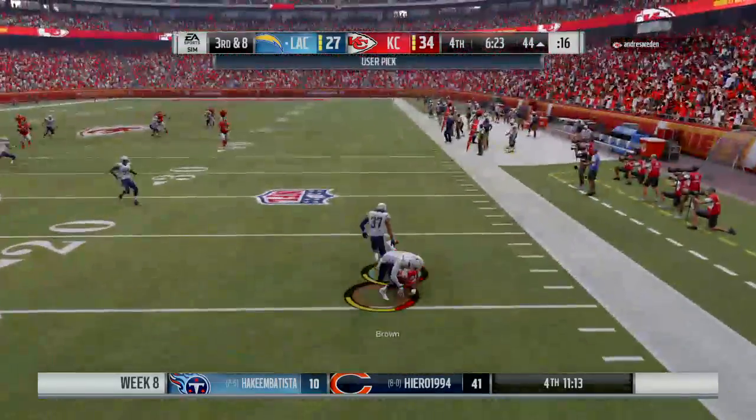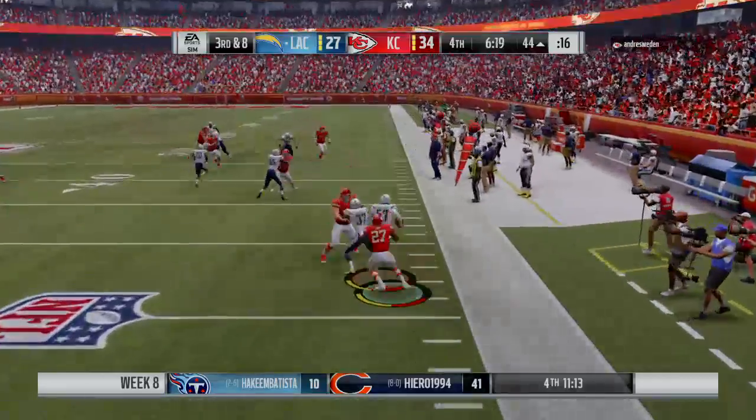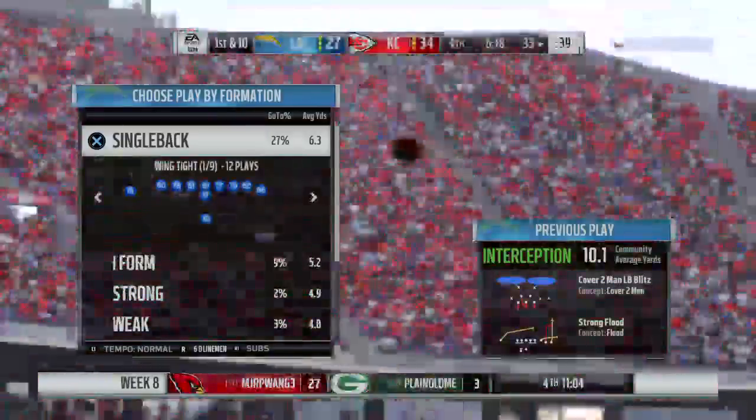Now look at this. They get the turnover they needed. It's intercepted. Picked up by the linebacker, Jatavis Brown. That's now his 2nd interception in as many weeks from his linebacker position.